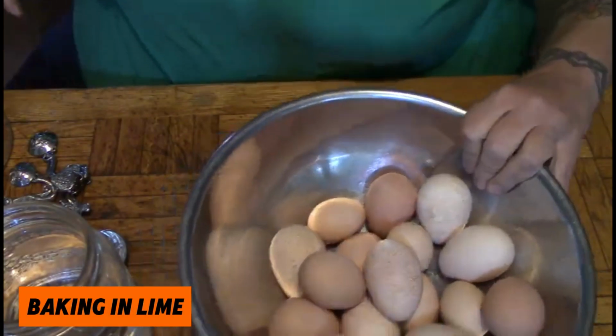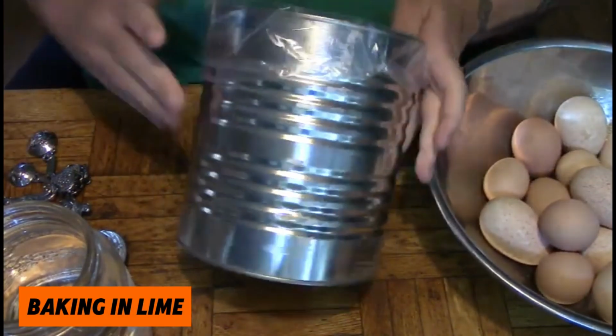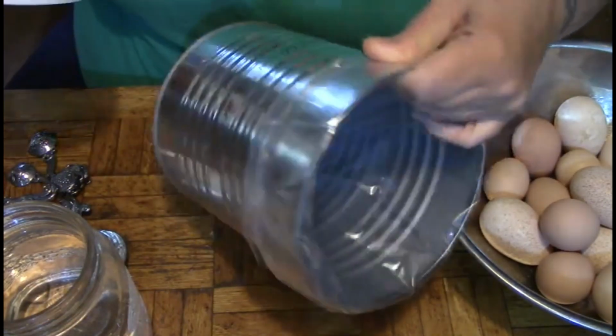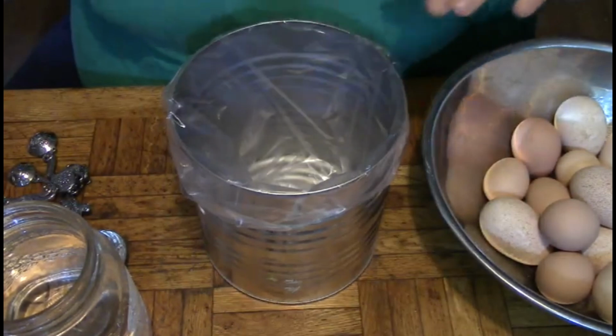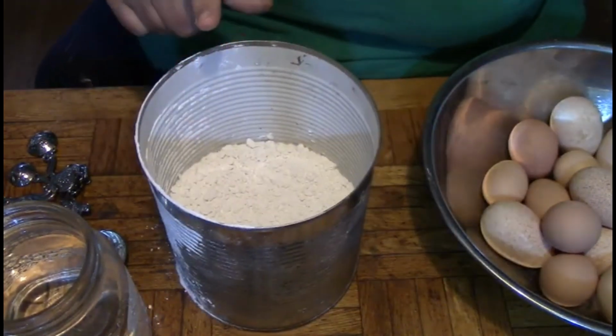Baking in lime. Salt packing might be effective, but for Amish families seeking an alternative with a slightly different process, there is baking in lime, or liming. This time-tested preservation method combines the protective qualities of salt with the unique benefits of lime's alkaline properties, creating a barrier that is proven to keep eggs fresh for months.